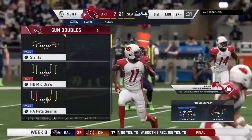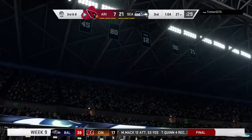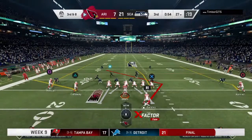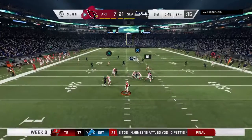One thing you're hoping for when you run drag routes, you're able to hit a receiver in stride, and he can pick up a lot of yardage after the catch. But in this situation, the defense was effective, able to stop him before he could get a good head of steam going. This offense in desperate need of a conversion as they come up on 3rd down.